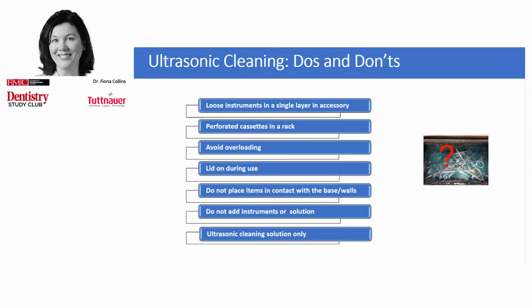overloading. The lid needs to be on during use to avoid generating an aerosol in the room where the ultrasonic cleaner is being used. It's important not to place items in direct contact with the base or, for that matter, the walls. If instruments are in contact with each other or the base, they can become abraded with loss of the surface layer and, over time, corrosion. Having an instrument in contact with the base can also, over time, damage the base of the ultrasonic cleaner.